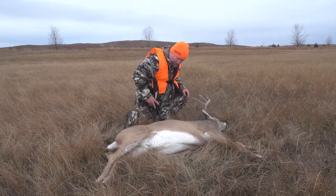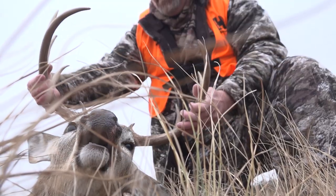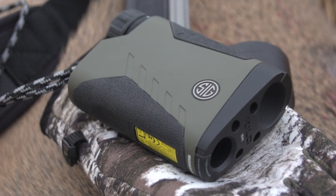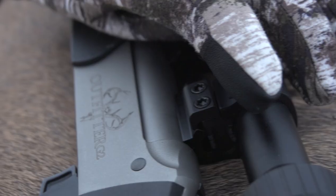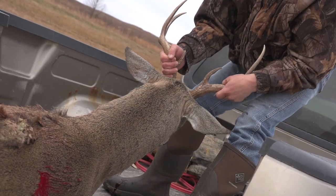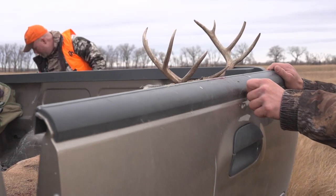This was one of the most incredible mornings. This is one of the most incredible mornings I've ever had gun hunting. For me, I said it once, I said it 1,000 times, big or small, I love them all. And when I'm walking up to a deer and his antlers are getting bigger and bigger and bigger and that body's getting bigger and bigger and rounder, wow, what a morning.